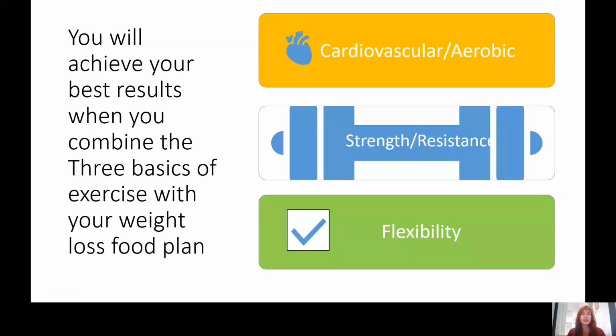You will achieve your best results when you combine the three basics of exercise with your healthy food plan. We want you to start where you are, to use what you have, and to do what you can with exercise. And so to support you in your movement, be prepared to exercise in each class session. Your counselor will guide you through a variety of workouts during your class that will help you with all the basics of exercise, cardiovascular, strength, and flexibility.